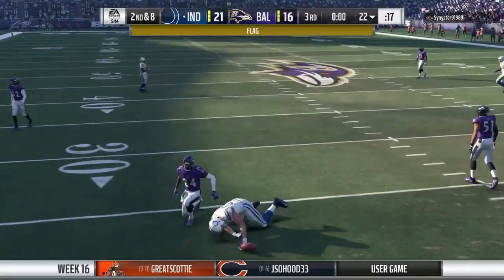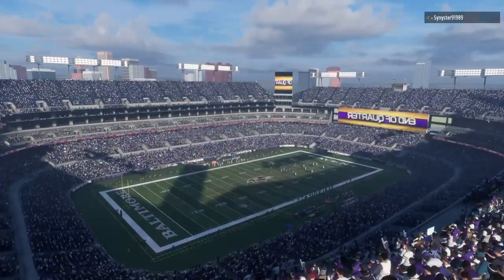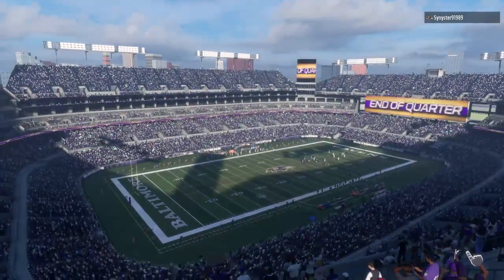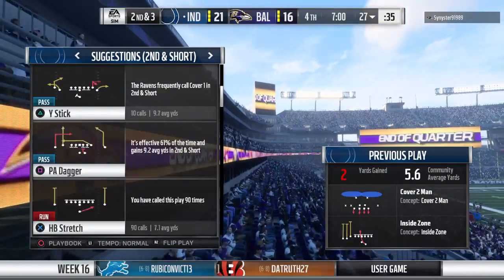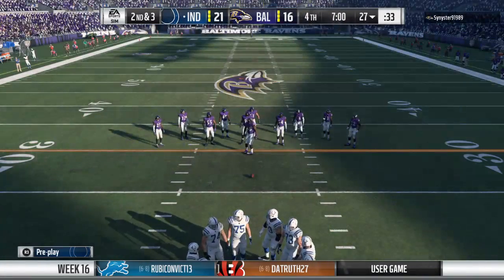Exactly. And a flag comes in as that one falls incomplete. Well, let's see who this is on. So that one will be accepted. Back now in Baltimore. It's the Colts. They've got control of the football. They also have the lead as we start the fourth. 3 yards to go on second down.